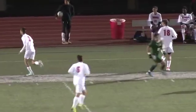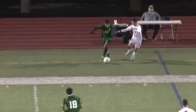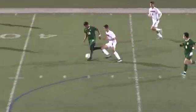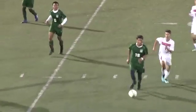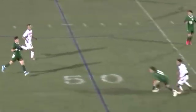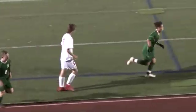Morales picked it off. Tipped away by Saugus. Haskell takes it away. Upfield to Gomez, bumped off the play. And it goes out off Saugus.